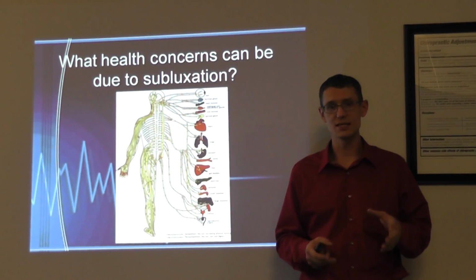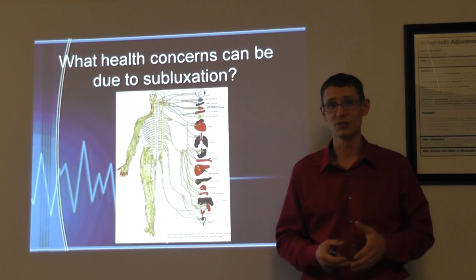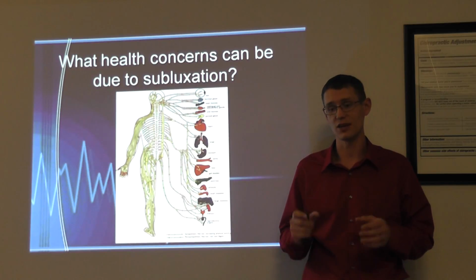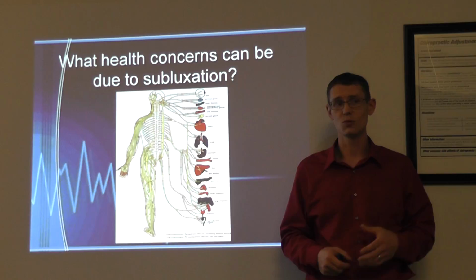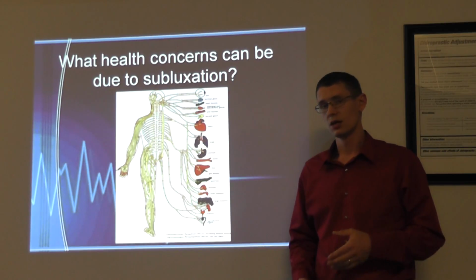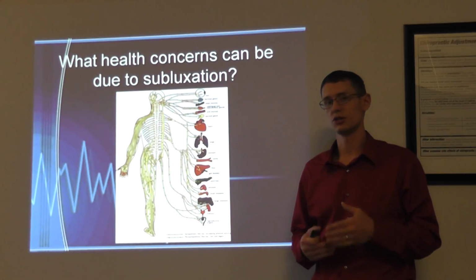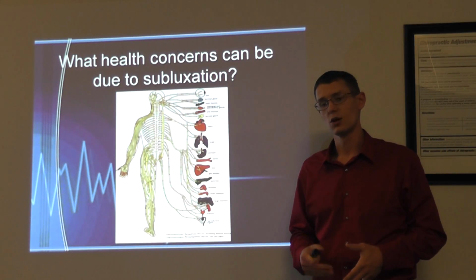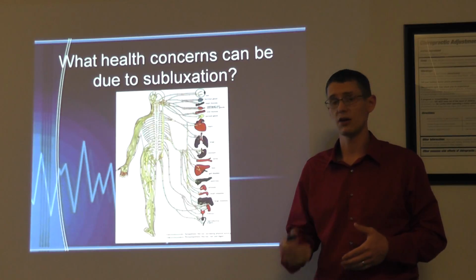Can it fix eyesight problems? Not really. Okay, I have had some people that have told me that after they get adjusted, they feel like their eyesight's a little bit better. But we're definitely not going to get rid of your glasses by adjusting. However, if we continue to monitor your spine and keep it healthy and keep your nervous system operating at 100%, we have a lot better chance of being able to fight off some of those things.